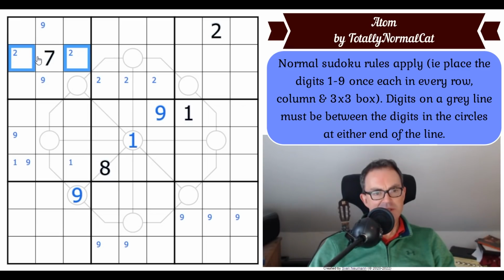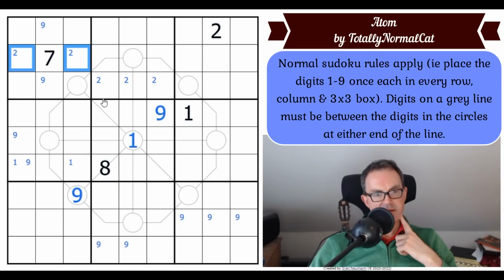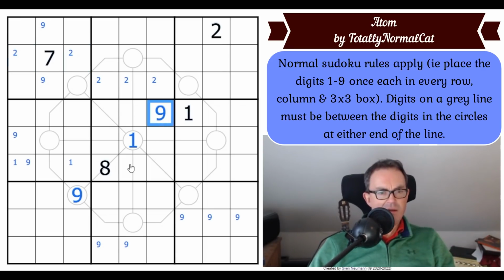Now, is that doing something? The answer is, well, probably, but I don't know what it is. So we're going to have to do something else. Wow, I mean, I haven't got a clue where to look here. I guess we're lucky we got 4 given digits today, but they don't seem to do very much.